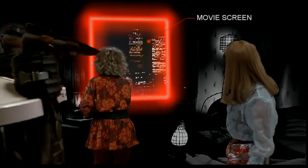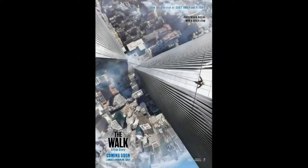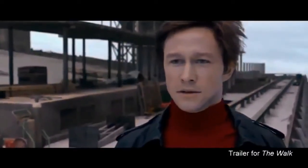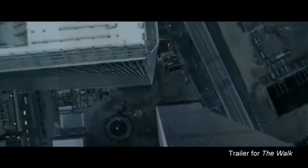2015? The Twin Towers scene takes place in October 2015, and the towers appear on a movie screen, meaning the McFly family is watching a secretly placed Twin Towers movie released on October 2015, directed by Robert Zemeckis. So how could it be that now, in the real October 2015, a major Hollywood production is about to hit theaters worldwide, and it is exclusively about the Twin Towers? It happens to be directed by Robert Zemeckis.